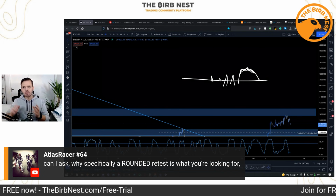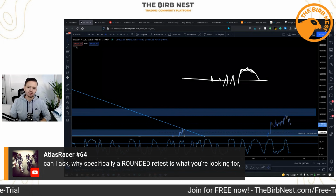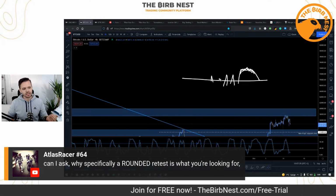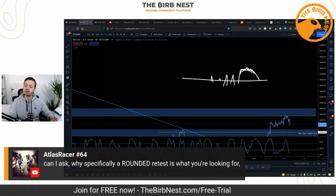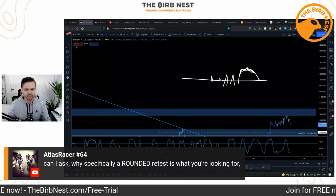If the rounded retest happens on the daily, the higher time frames, that is great, right? It's perfect. If the rounded retest happens on the 1 hour, that's not as good, because a rounded retest on the 1 hour might be an immediate retest on the daily.